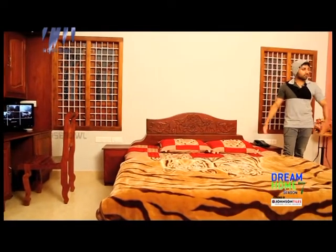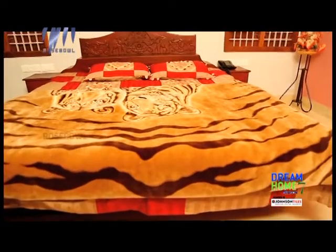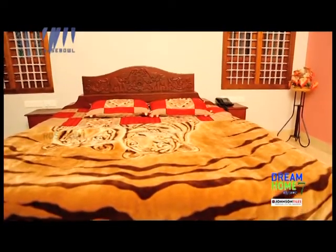Now, welcome into the master bedroom. As you can see, it's kept fairly simple, not too much going on over here. Lots of wood, the entire cabinets over here is wood. Now, to the left side of me, as you can see, is a wardrobe changing area. It's completely made of wood. It's very intricate in design.